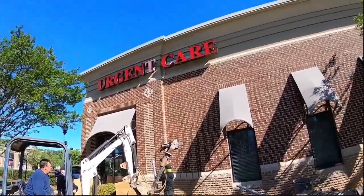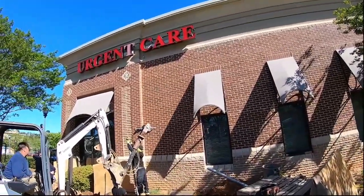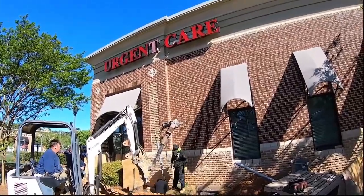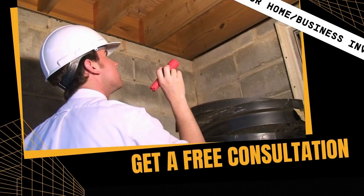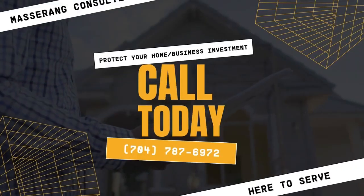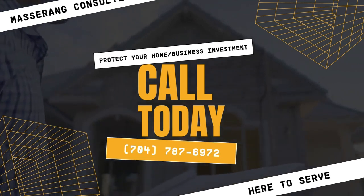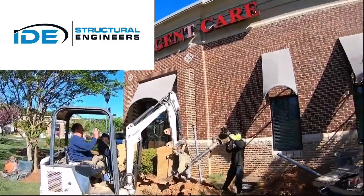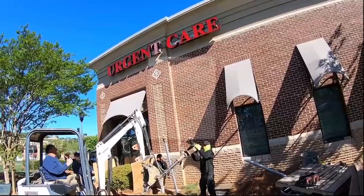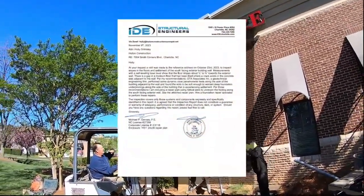So if you have a building that's showing cracks or movement inside the structure and the slab, or just whatever symptoms that you have, certainly reach out to us. And we've got a team of professionals here. We've got several licensed engineers around the city that refer us work. The engineering firm in particular here that referred us to this job is the biggest engineering firm in Charlotte. They've got over 15 engineers on staff there at this firm, and we're very grateful for this referral.